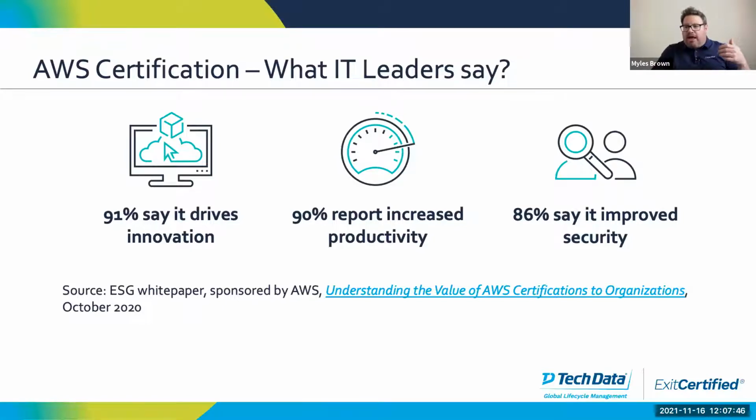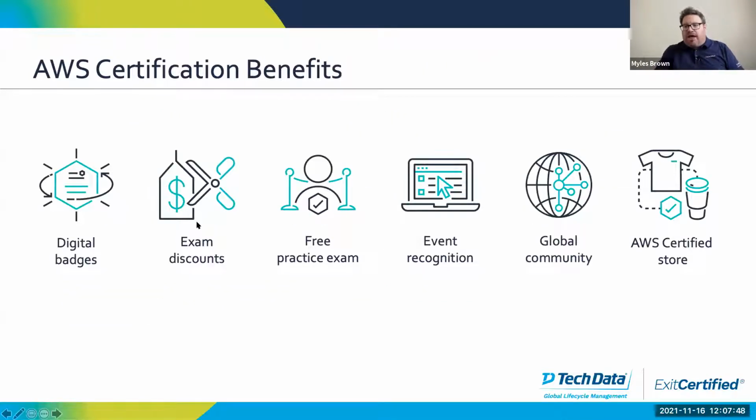Right? You get the digital badge. If you get a certification, they'll give you discounts on your next certification. You get half off. You get a free practice exam. At events, like if you go to an AWS event, they have a certification lounge where you can go and they give you free swag and stuff like that. In general, they give you access to the AWS Certified store. So there are some really nice benefits of certification.